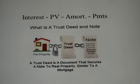To understand notes and what I'm going to be talking about, it's important for you to know what your interest is going to be, your present value on the property, your amortization schedule, and also your monthly payments. These topics right here can actually be modified or changed around. If a person wants a 40-year loan versus a 30-year, you can make adjustments here.